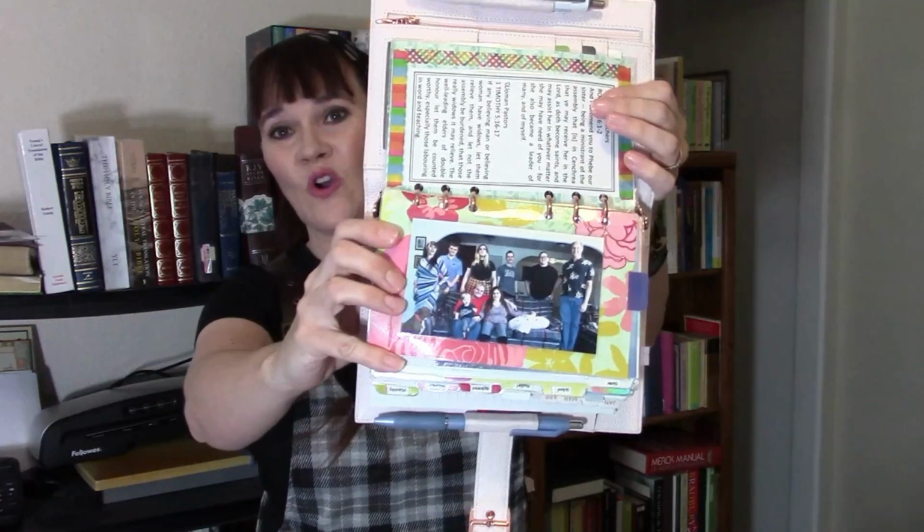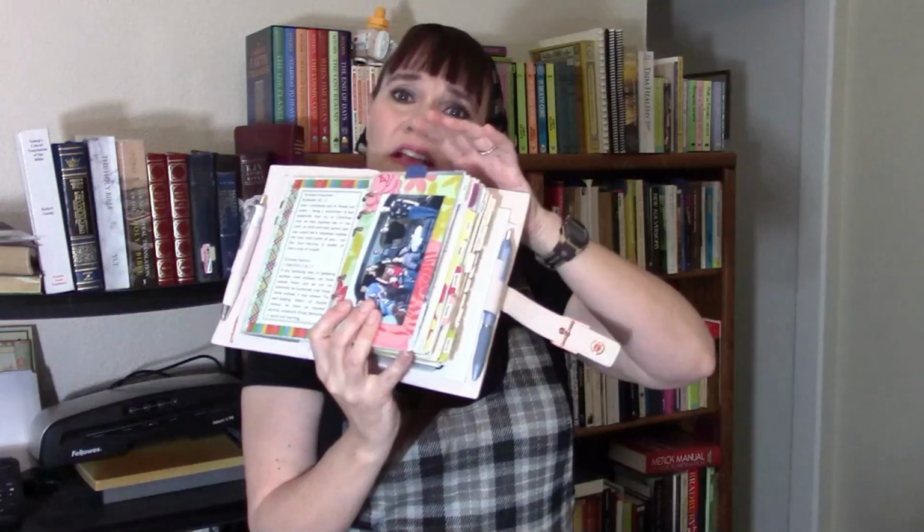And then behind it, I have some additional scriptures. And then after that, I have a picture of our current family photo. We do family photos each year. And I have a little sticky top tab sticking out on the top of that.